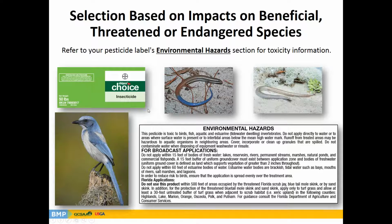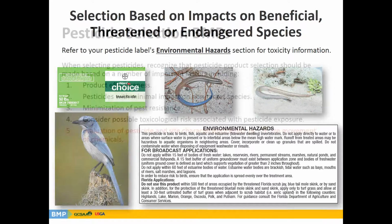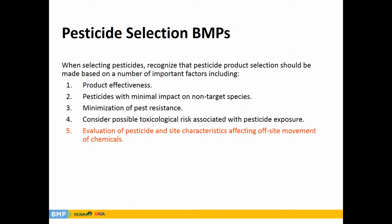But then we also have good documents showing where our pesticide application records. And it would behoove us to look at the environmental hazards to make sure that we're not finding ourselves in a catch-22 when we use a product that has some of these prohibitions. So that's one example of how we need to be very careful in how we document and what we document, because we can find ourselves, as I said, in this catch-22.